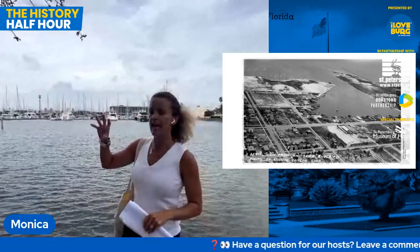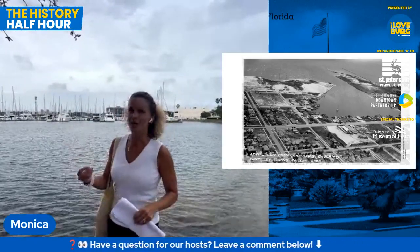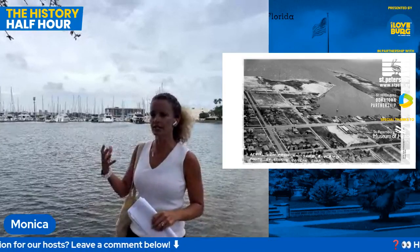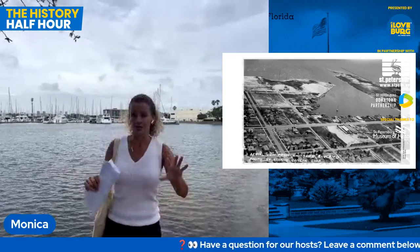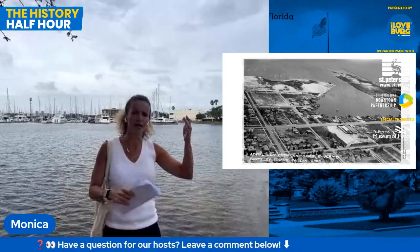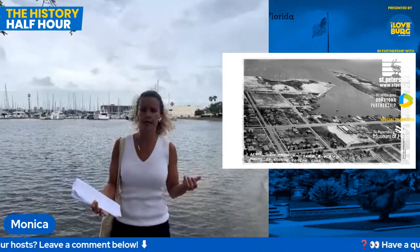A man named C.A. Harvey, who was an entrepreneurial spirit, kind of saw what was happening, and bought up a lot of the land around Bayboro Harbor in the early 1900s. He came here in 1903 from Georgia. He was in the lumber business, bought up a lot of the area around Bayboro Harbor and starts heavily promoting it and selling it. So around the years between 1910 and the 1920s, we have a huge land boom in St. Pete.